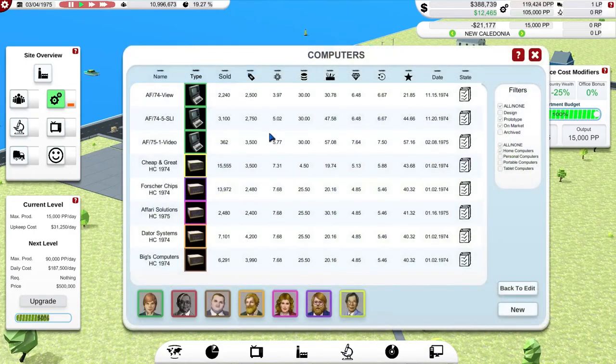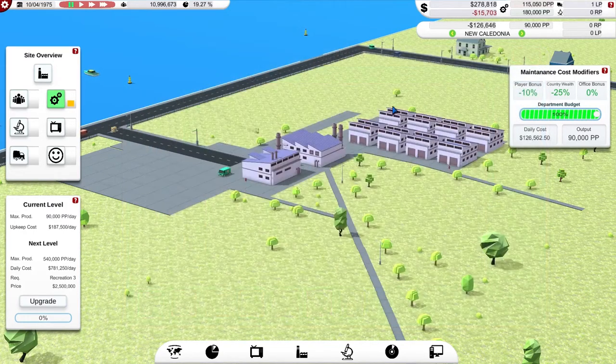How am I doing? Yeah, everything is selling quite nicely. Yep. I'm not selling in the huge numbers my competition is, but it looks like they haven't really. Yeah, I mean, if you look at the date stamps on these, they haven't produced a new computer for over a year. Your building upgrade has completed. They are just so behind the game. You have researched a new technology.